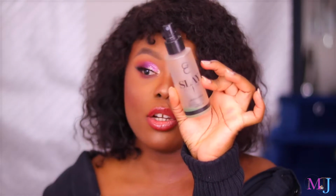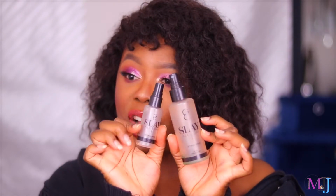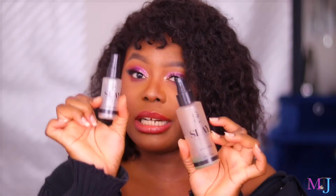As you can see, there's still a little bit left in there, but I just thought to share it with you. Doesn't this tell you that I love this? The fact that I finished the small one and the big one and the small one, literally love that. This does make makeup last longer on me, on my oily combination skin. I like to apply it before I apply my foundation, on top of a primer, and also afterwards as well.